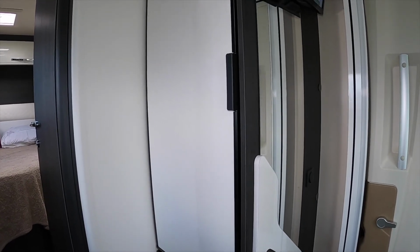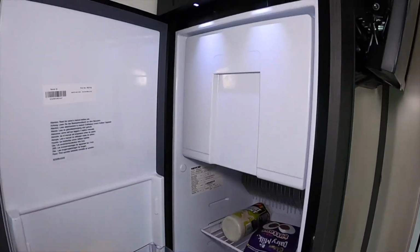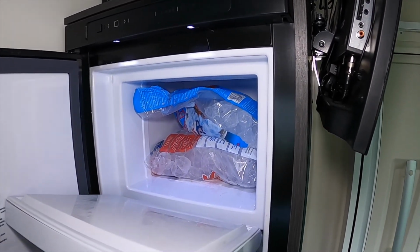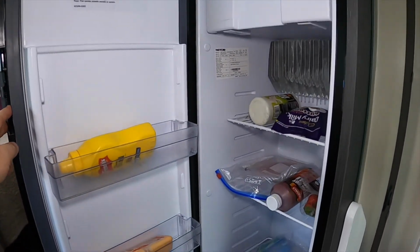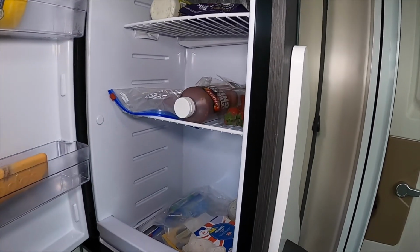So I'm going to open the door, show you how big it is. It is fabulous. So I'll pull the lever, and up the top there, we'll start with that, is the ice drawer. To give you an idea, we've got 2 big bags of ice in there, which is brilliant because we can put ice in our drinks and not an issue. Got a couple of door pockets as you might expect, and plenty of space for shopping.